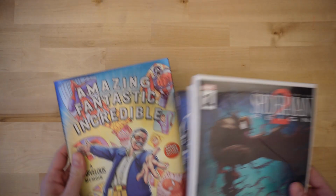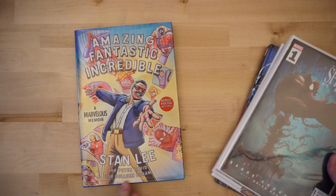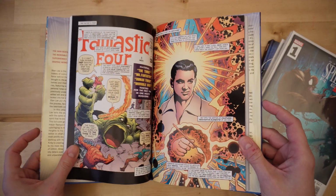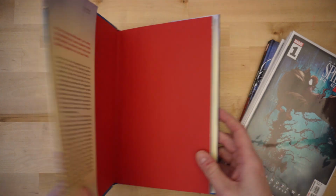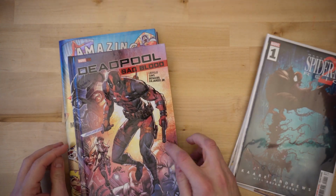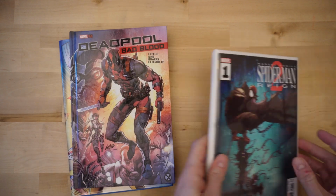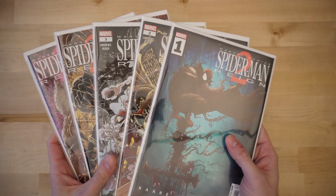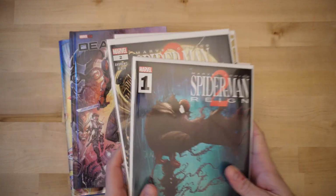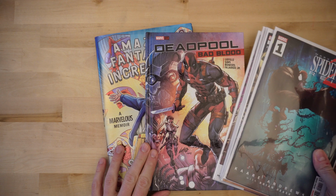All right, on to our Marvel bundle here. We have the hardcover with the slipcase here. Amazing, Fantastic, Incredible: Stan Lee from Peter David. Like I said, hardcover book. It's got the dust jacket on there, and it goes over the life and creations of Stan Lee. Pretty cool things there. We also have Deadpool, the Bad Blood from Rob Liefeld, another hardcover issue right there. That's going to be really cool. And then we have Spider-Man Reign Volume 2 from Kaare Andrews. We have 1 through 5 right there. This just came out this past year. Really good book. Made my top 50. So cool little Marvel bundle for you right there.